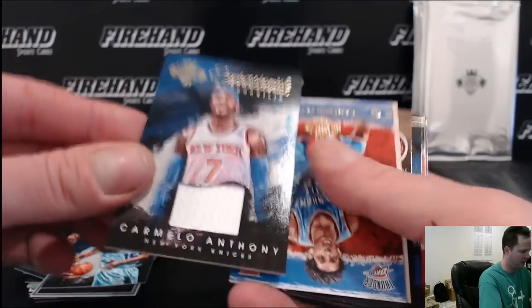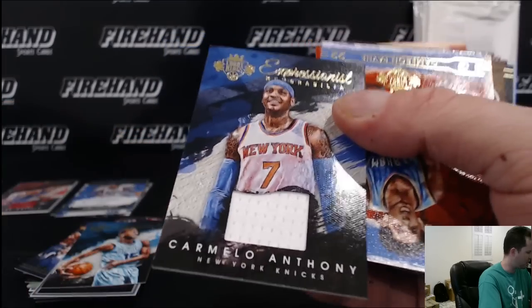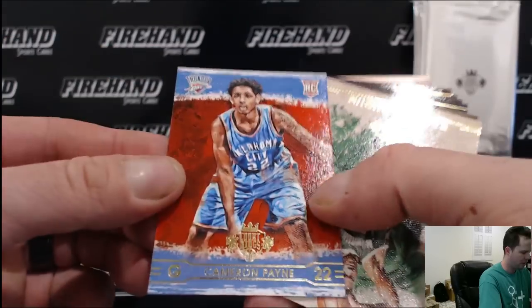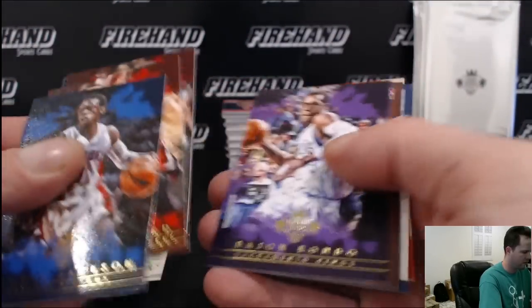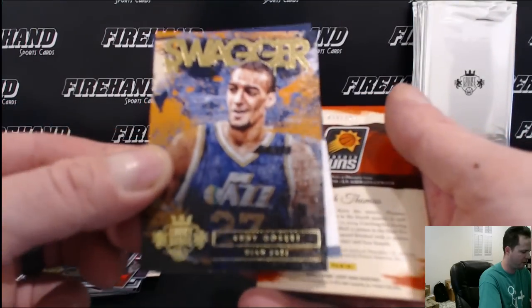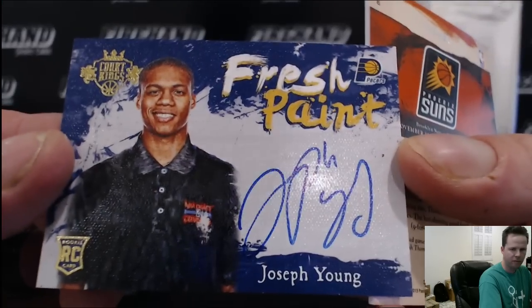Numbered to 299, Carmelo Anthony jersey. The Knicks, yeah, Bojan's last year, right? The question for you, Knicks. Cameron Payne rookie, Rashad Vaughn rookie. Kevin Love, not numbered. Swagger card, Rudy Gobert. And fresh paint, Joseph Young for the Pacers.